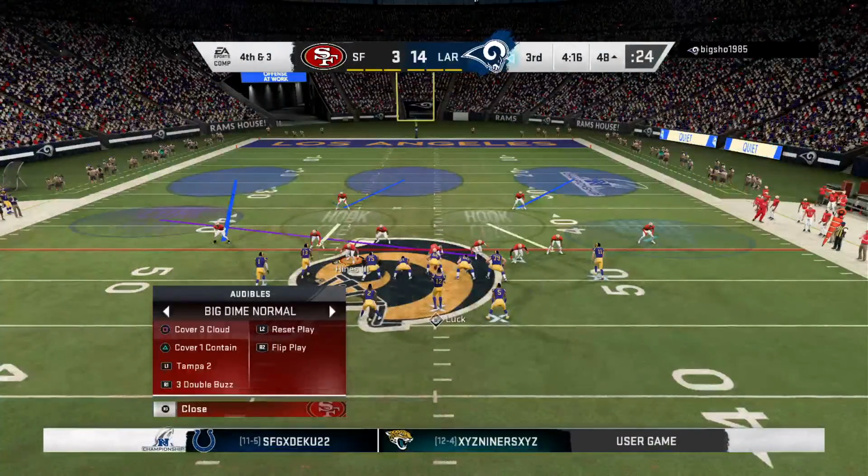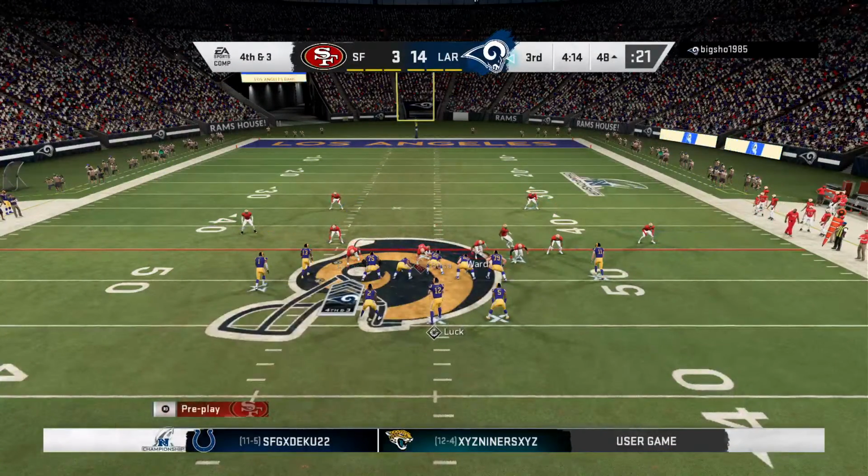Now the offense is not leaving the field. They're going to stay out and go for it on 4th and 3.